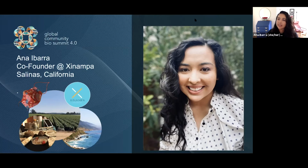And our mission is to develop a more equitable bioeconomy in the Central Coast. And we do this through workforce development, STEAM literacy and education, community advocacy, and eventually business and nonprofit incubation. Something that's unique about our space and our community is that Salinas is known as the salad bowl of the world and really is the fresh nerve center of the Americas.